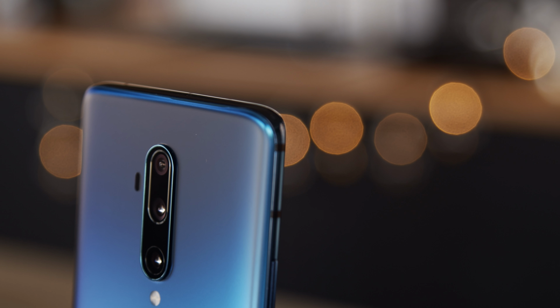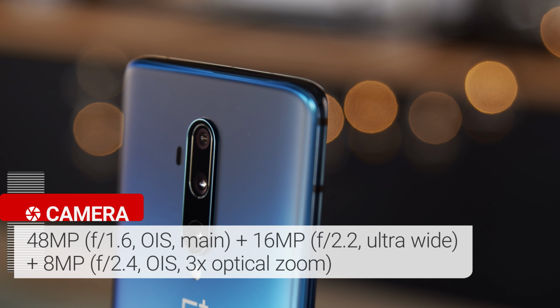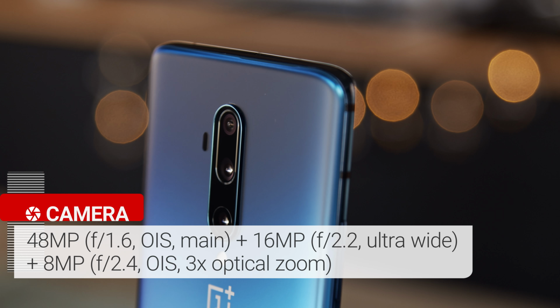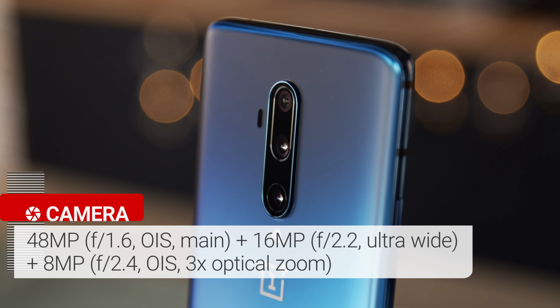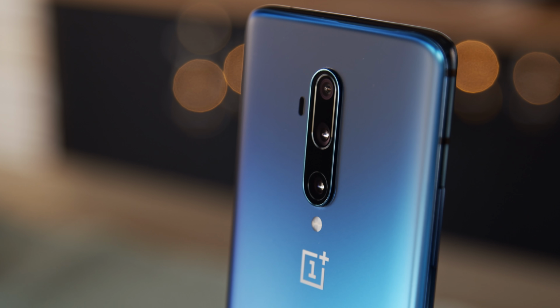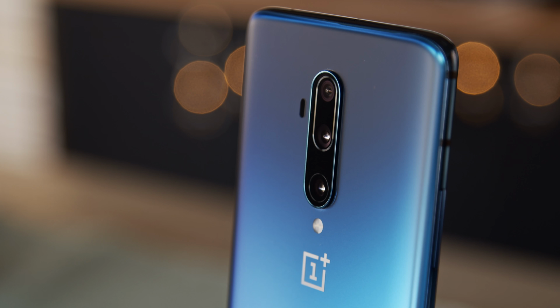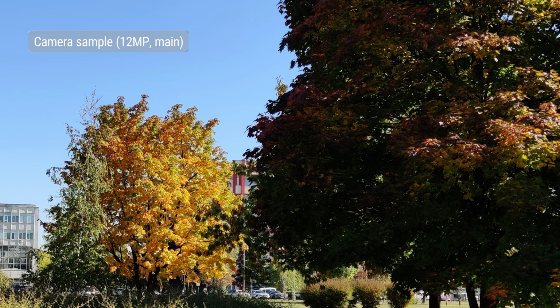The OnePlus 7T Pro brings a triple camera setup which contains a 48 megapixel main cam with a quad Bayer filter, a 16 megapixel ultra-wide camera, and an 8 megapixel 3x telephoto cam. It's the same setup as you'd find on the OnePlus 7 Pro, except for the location of the laser autofocus off to the side. Photos from the main cam come out in 12 megapixels, and in daylight they are excellent.